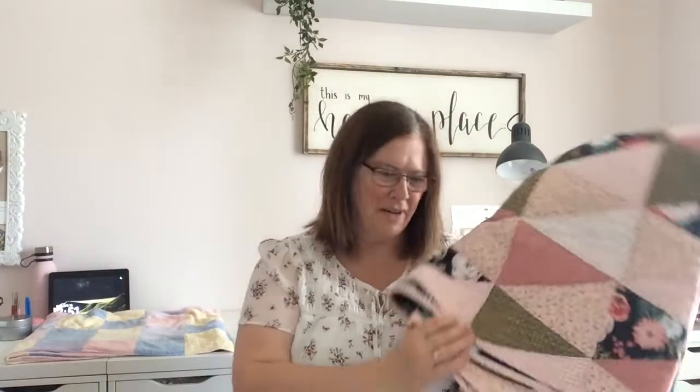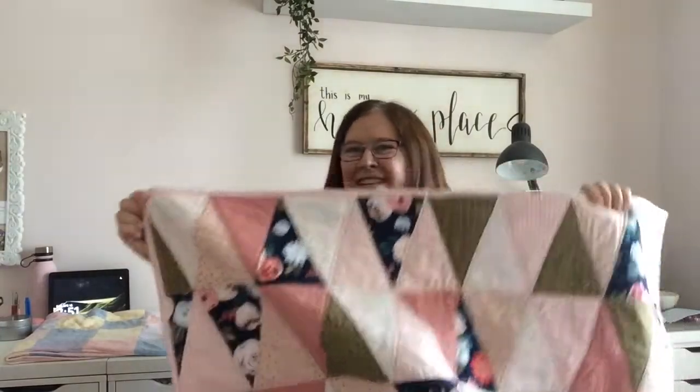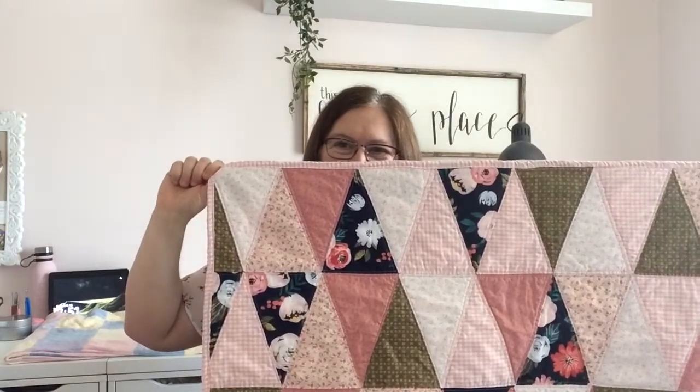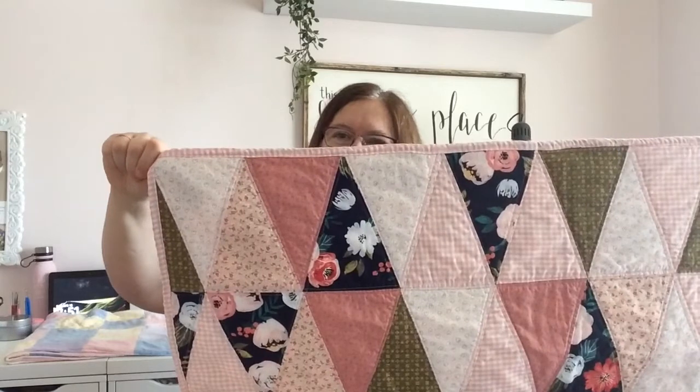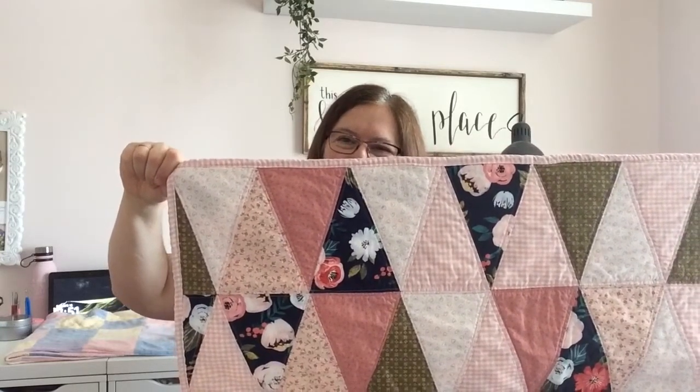And then I made her a quilt. And again, when I was picking the fabrics for this, I had to make sure it was all very pink and girly. So these, and lots of flowers, of course. These are the fabrics that I chose for her quilt. And you can see I just did some fairly basic quilting on it.